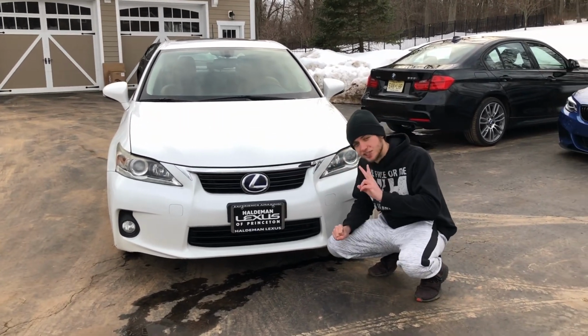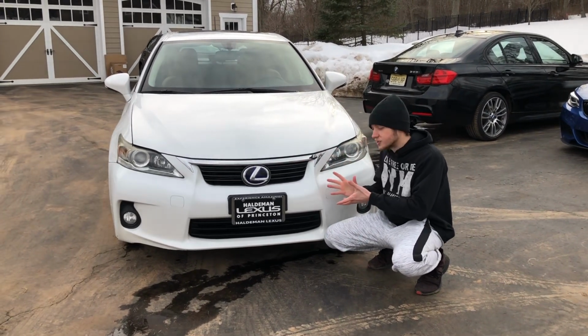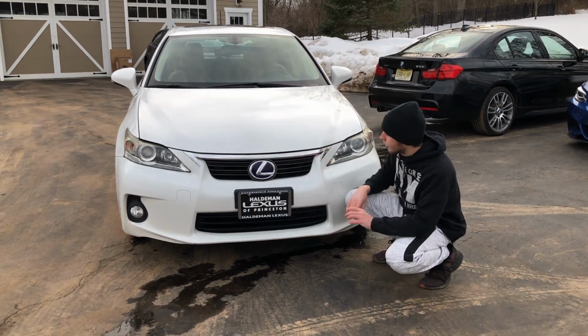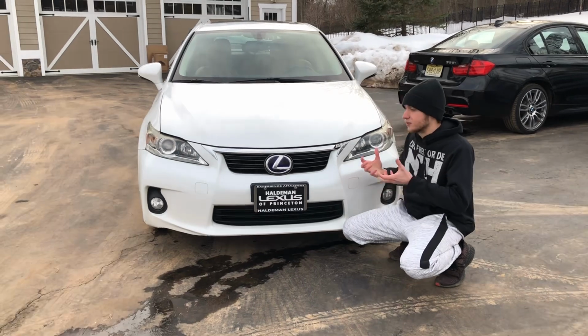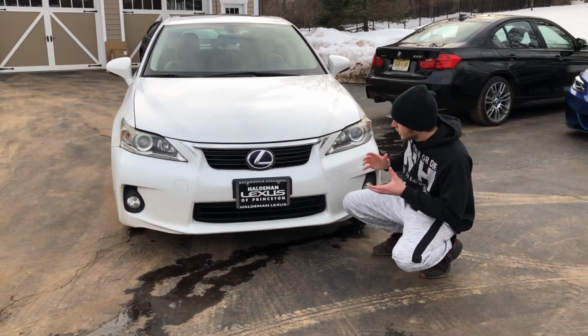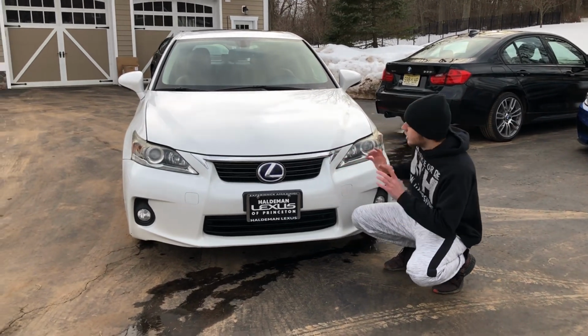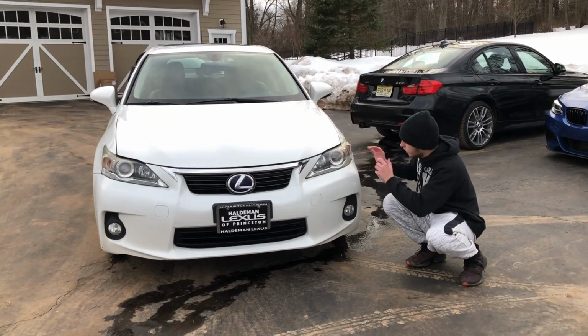So moving to the front of the 2011 CT200h, one thing I want to point out, there were two facelifts of the CT200h. This was before that. This is the first year that the CT was on sale in the United States. So it has the late 2000s smaller Lexus grille. I'm personally a big fan of this because it's more subtly luxurious, which I think is a nice design more than an in-your-face thing. Not that the new ones are bad, but I like the simple and classic design. Nonetheless, as you can see, just a nice simple design, little grille, some nice good headlights right here.